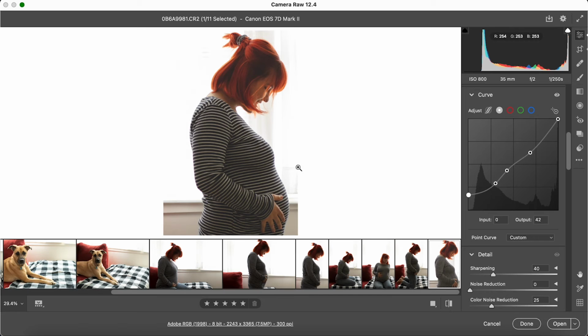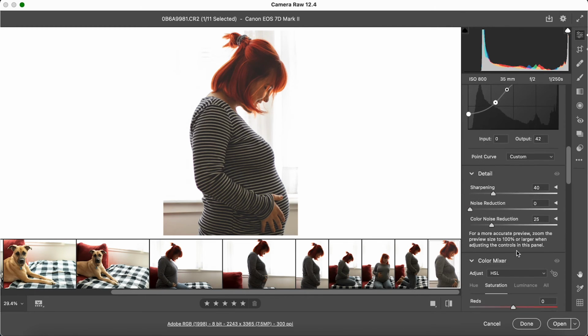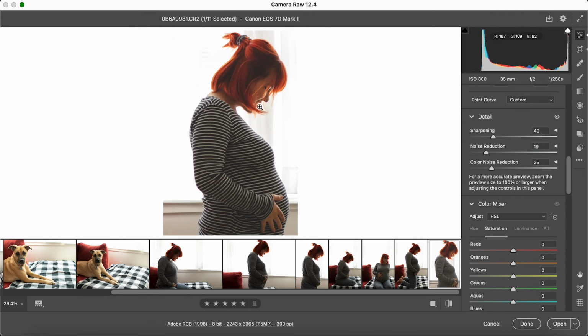Guys, that curve is a gift, okay? So after you do your light adjustments, you kind of see what you got going on. Go and play with the curve. You can get that matte look, that intense look, and then you can kind of play around with the rest of it and see what you got going on. So there's that. I'm going to put some noise reduction. And voila, that is the finished product.